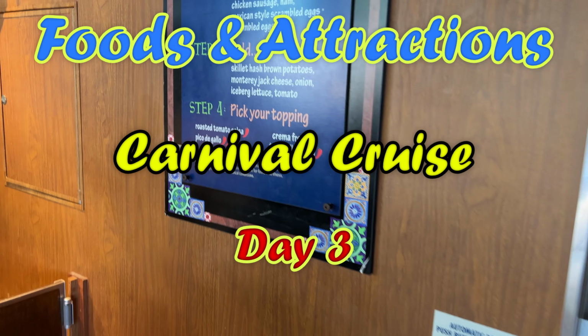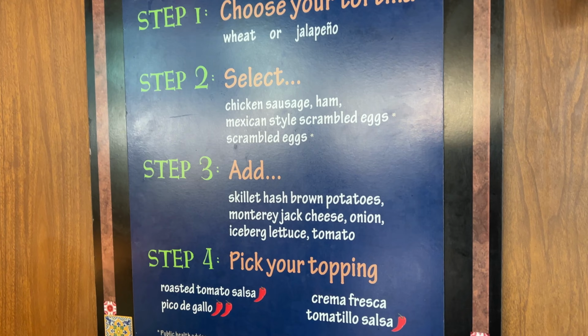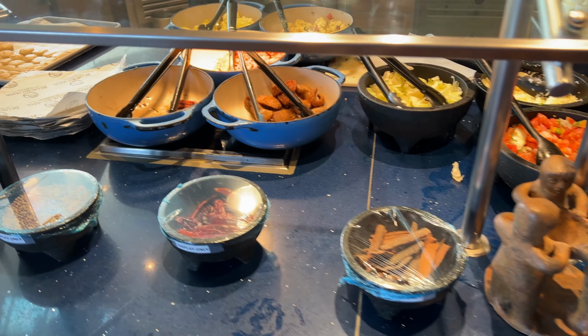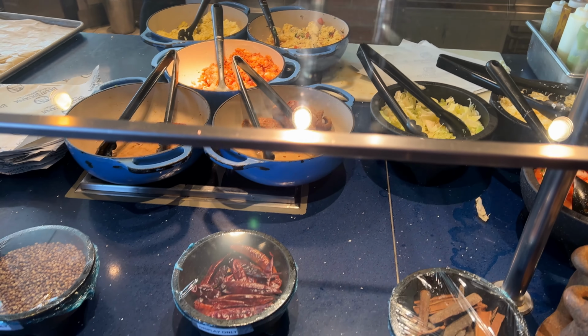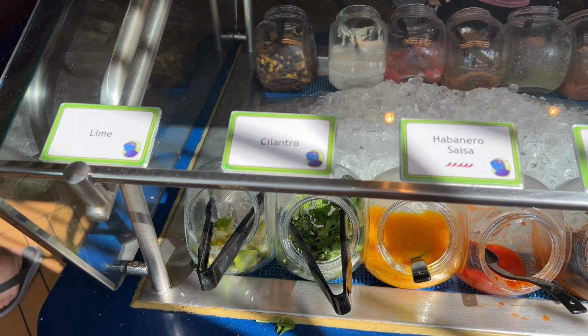So for breakfast, we did end up doing build your own breakfast burritos. Here's a menu to show all that you can add into it. It is really cool. You can kind of see what you're adding in based on the bowls that they have out. You can do as much or as little as you want.